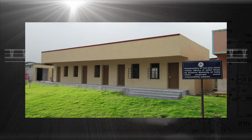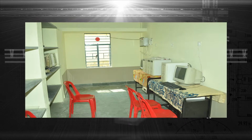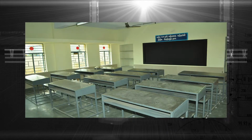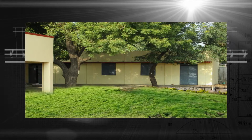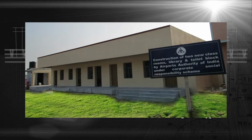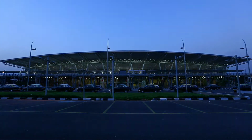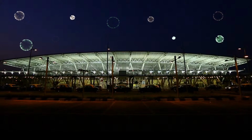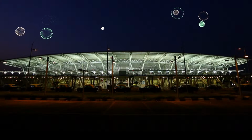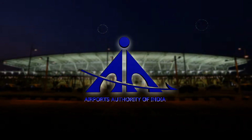AAI at Chennai has also initiated a corporate social responsibility scheme, constructed 2 additional classrooms, a library room with all basic amenities, and renovated the existing blocks for St. Thomas Primary School at Kol Bazar. Dr. Abdul Kalam says, dream, dream, dream. Dreams convert into thoughts, thoughts into vision, vision into reality. The project was dreamt and is now being delivered into reality by AAI.